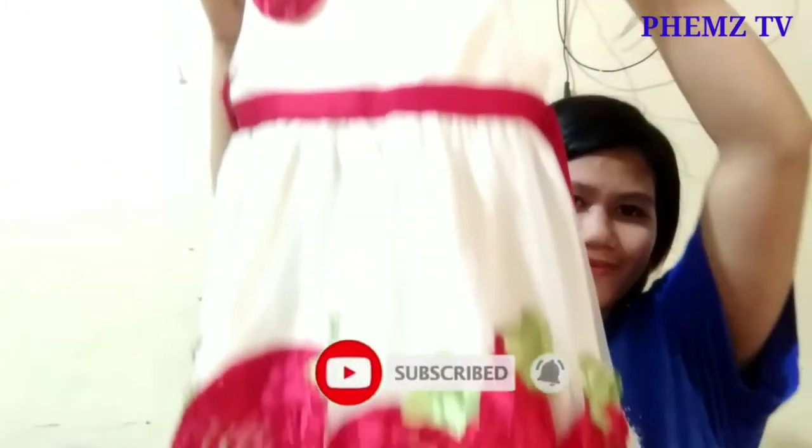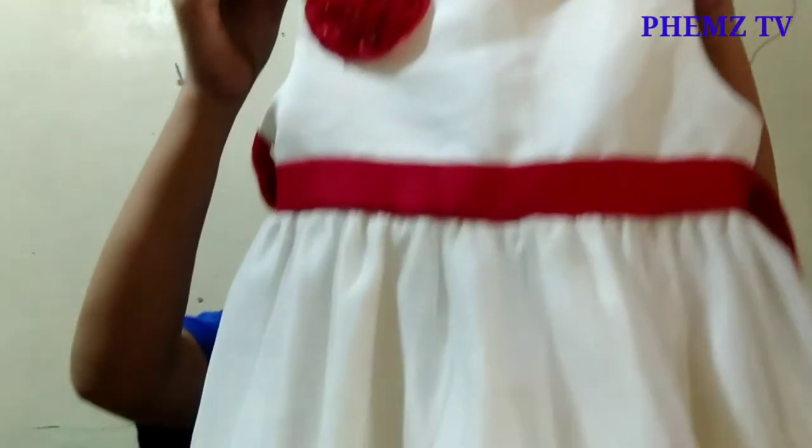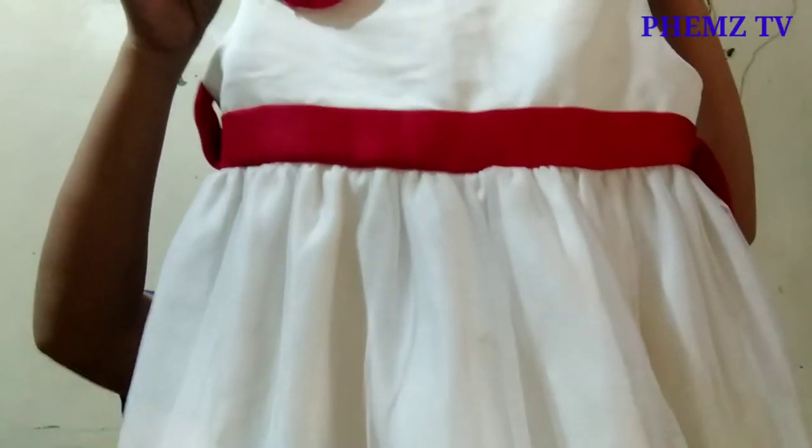Okay guys, let's begin. I'm going to show you the stuff for my daughter. It's very nice and I love it. This one is white with red roses on the lower part of the dress, and a purple ribbon. Guys, all these dresses are sold for 2 to 5 year olds, but my daughter is only 1 year old, so maybe she can wear them next year. I'm going to keep them for a while until she grows up.